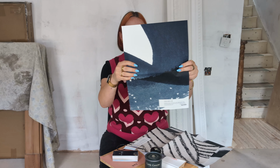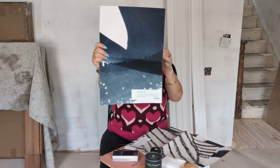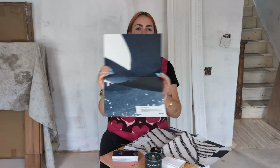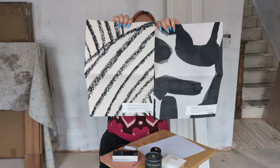Then this one I loved, really rich contrast, as you can see, strong contrast, but too blue. Didn't want blue. I wanted definite black and sort of a definite white or off-white. So this is the Waves in ink. It's very blue to me, so that's a no. The last two contenders were these two. So this is Stripes Repeatable and Wiggle Shapes, which were both kind of perfect for me.